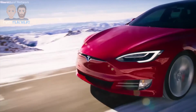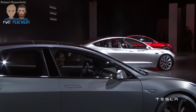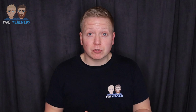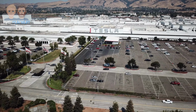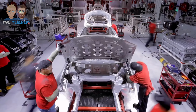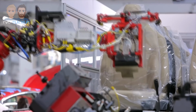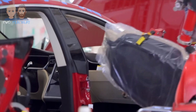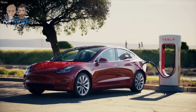Take the Model 3, for example. It's one of the best-selling EVs on the planet. And a big part of that success is due to Tesla's mass production capabilities. At Tesla's factory in Fremont, California, they're capable of producing over 500,000 electric cars every single year. By embracing mass production, Tesla is helping to change the game in the automotive industry and moving us closer to a sustainable transportation future.